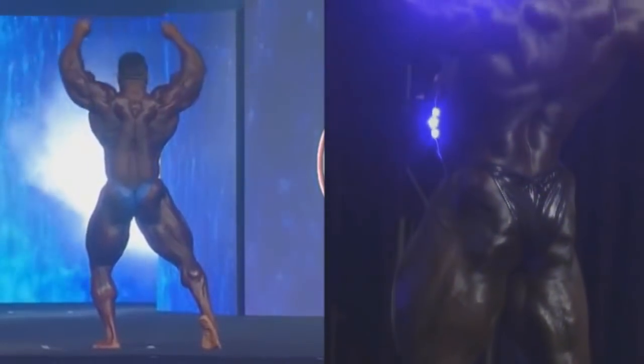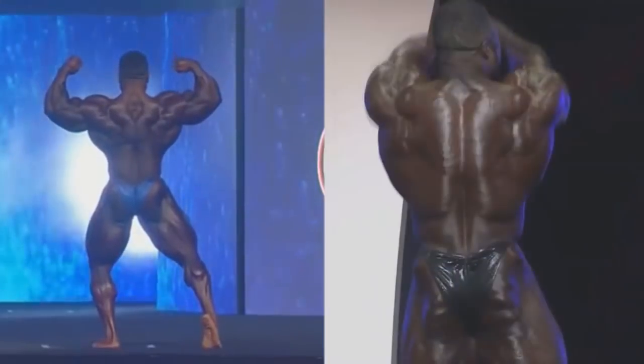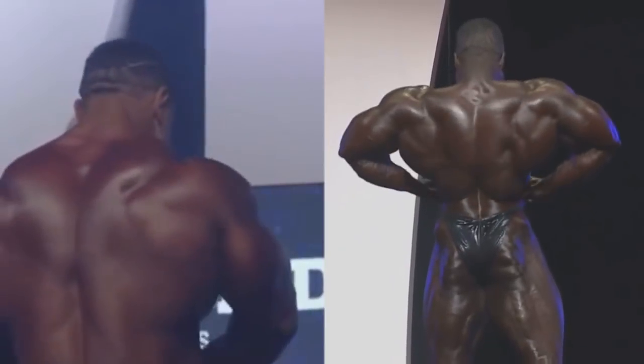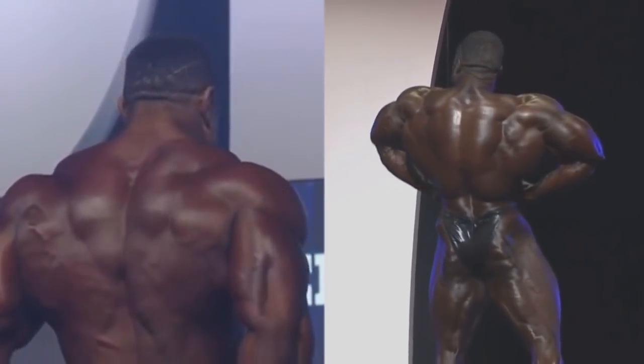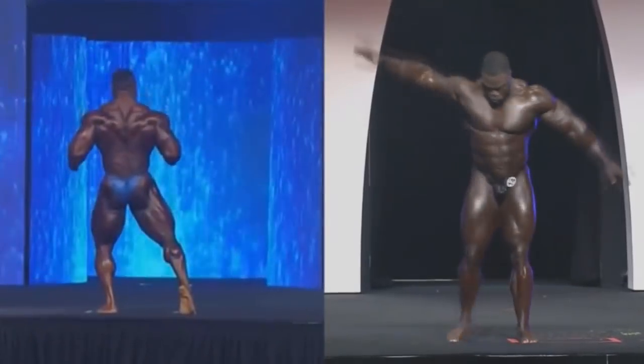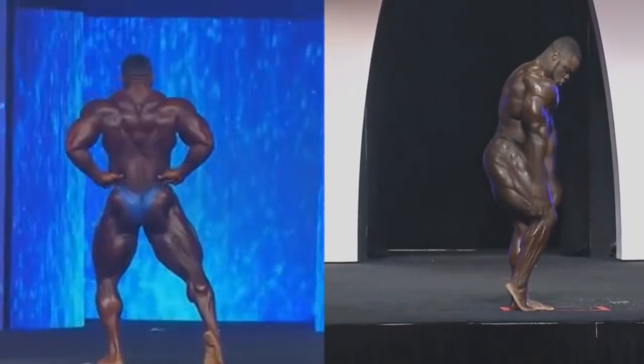The fact that Brandon won the Mr. Olympia and Roelly took only 5th place means one of two things. One would be that Brandon Curry, William Bonac, Dexter Jackson, and Hadi Choopan improved so much that they were actually much better than Roelly, and the other would be that Roelly was simply off, which I think was the case. Roelly was off in 2019 Mr. Olympia.